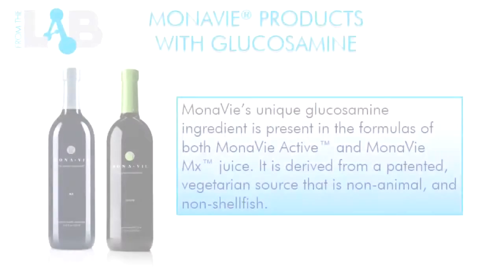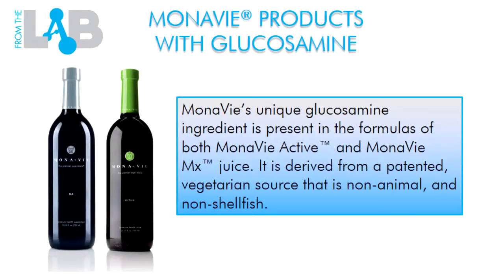And today I want to spend a few minutes to talk to you about the very unique type of glucosamine that we have in some of our Monavi products. We have it in Monavi Active and we have it in Monavi Max. This type of glucosamine is a very unique type of vegetarian glucosamine. It doesn't come from a shellfish source.